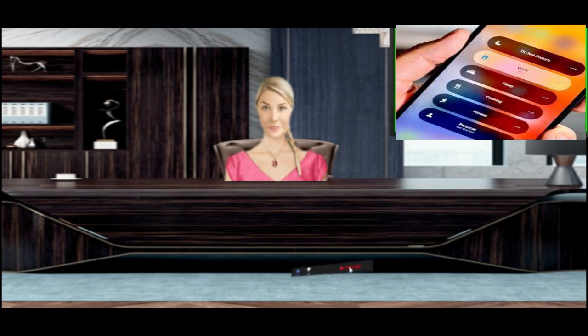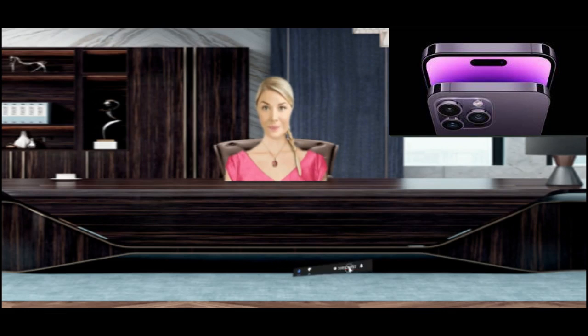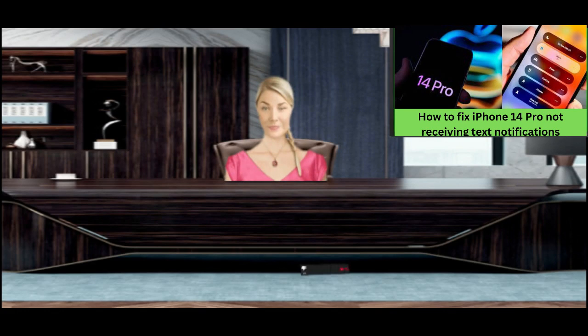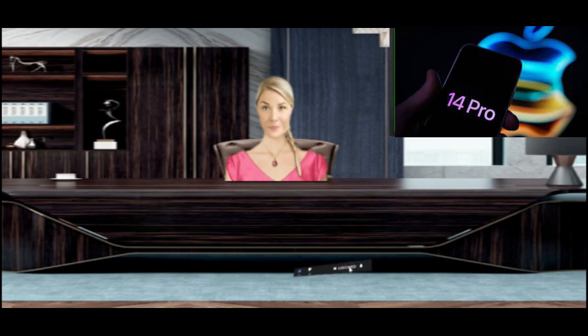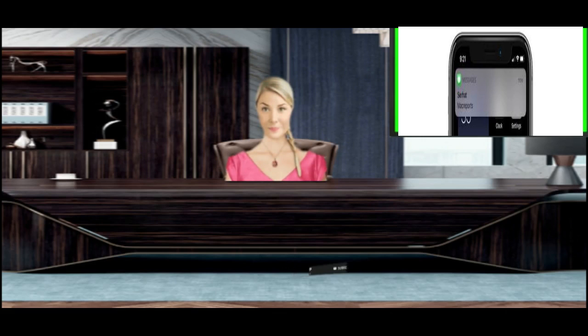1. Make sure that notifications for messages are enabled. Here's how you can check that. Go to Settings, Notifications. Scroll down and find Messages. Apps are listed alphabetically. Make sure Allow Notifications is set to On. If not, turn on the switch. Also, make sure that the sound setting is not set to None. Make sure the audio option is selected.